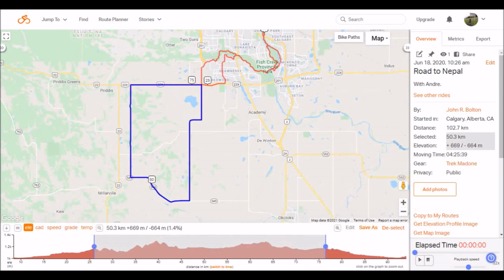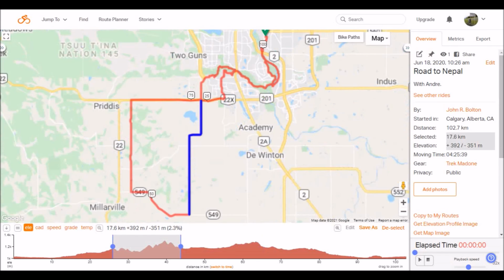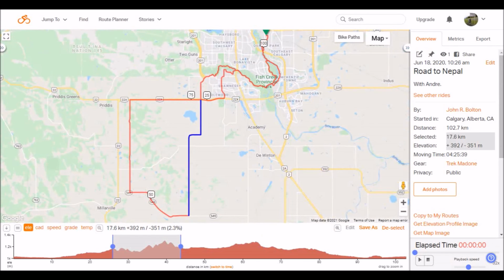And actually, the most difficult part of this ride, let me just click over here, we'll change this a little bit for you, is this section right in here. It's about an 18K stretch. And I remember riding this with Andre last year, telling him that if you can get through the first 18K of this ride, you've got it made. So this is the 18K stretch right here. You get into 9 to 10% grades through this stretch. It was about 5 or 6 climbs on this stretch of road. And then once you finish up the rest of the 50, you're really good to go.